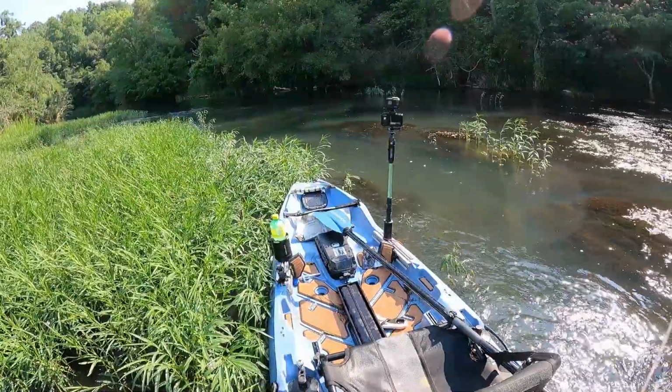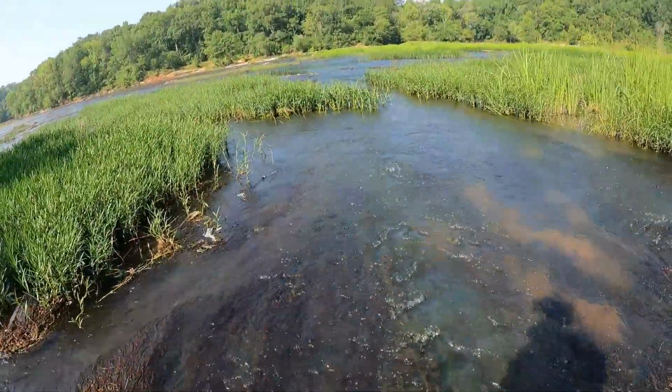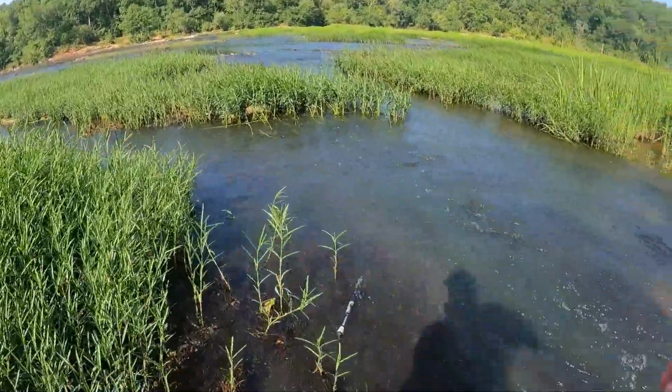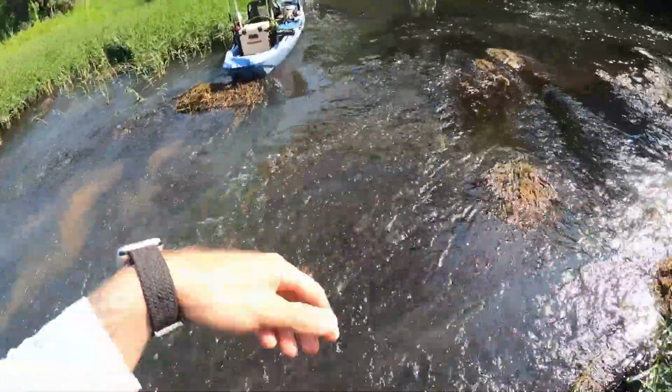Oh no. Guys, I was filling my kayak up and I lost my rod. I just realized it and it's right here. So lucky I found it.